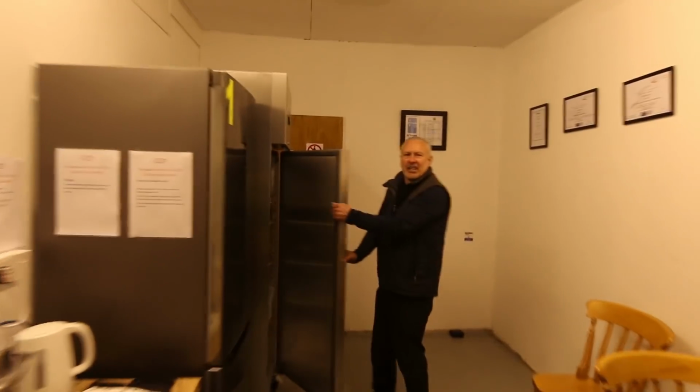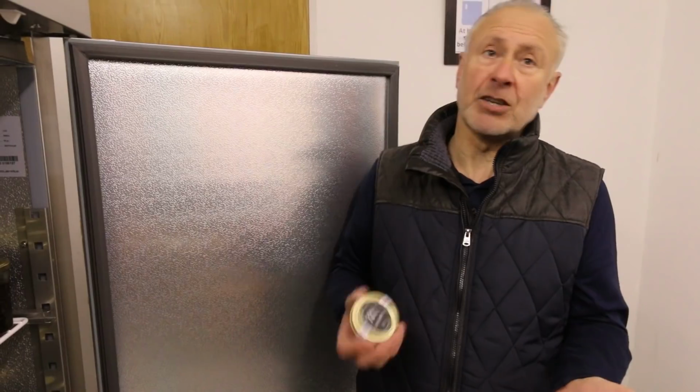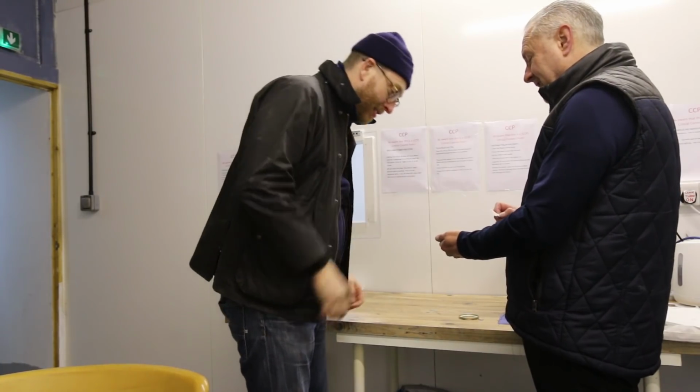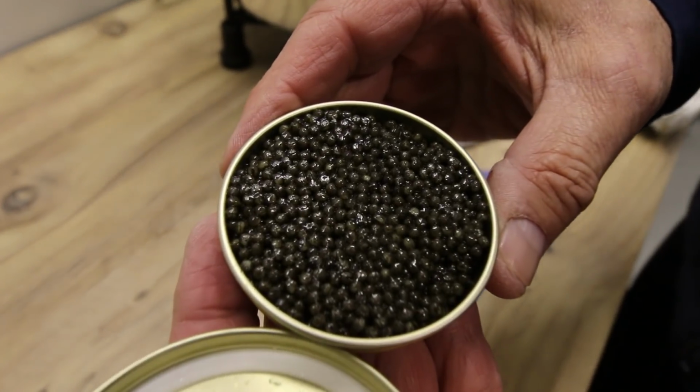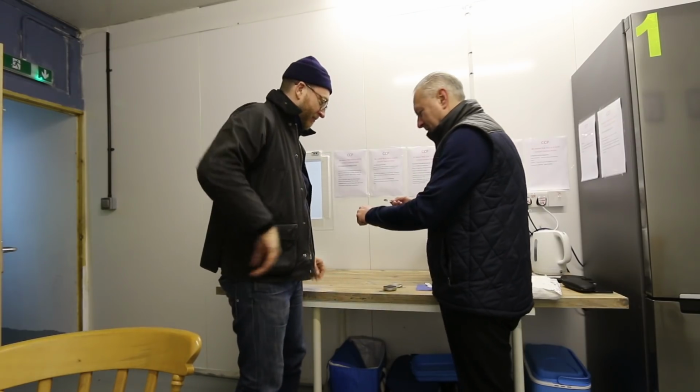So this is what you want to see. This is the exciting bit. Cool. Let's try some. Wow, that looks amazing. Have you noticed the size of the eggs? They're quite big. They are large. Most of the fish are older. And that's the key thing, isn't it? Older sturgeon make bigger, tastier eggs. Tastier eggs. Okay. Take a few eggs on your hand.